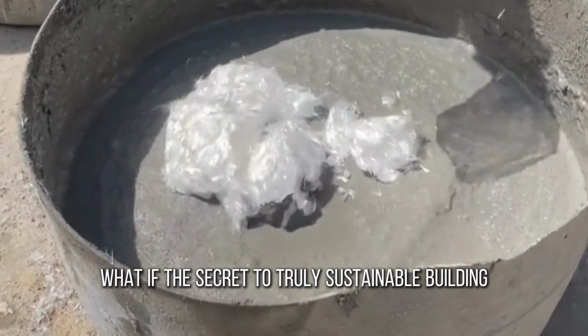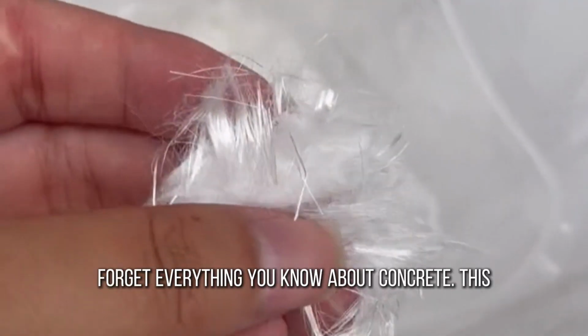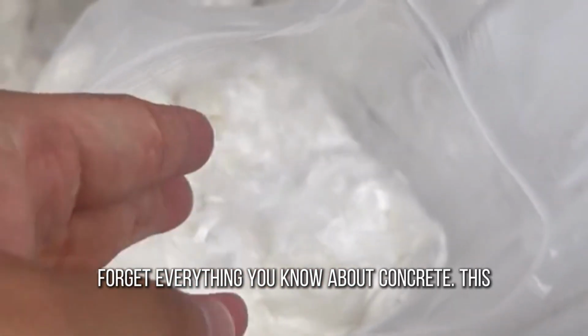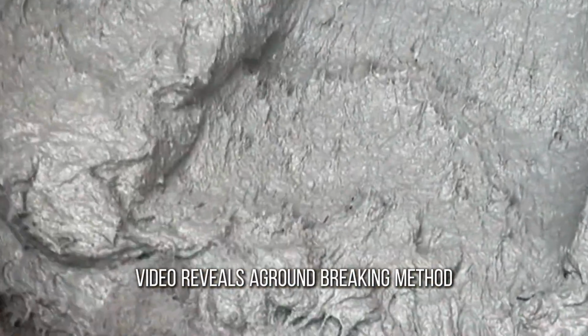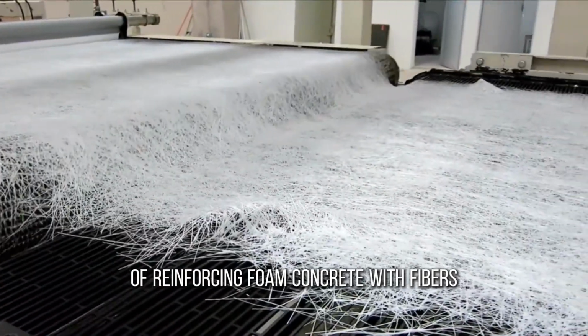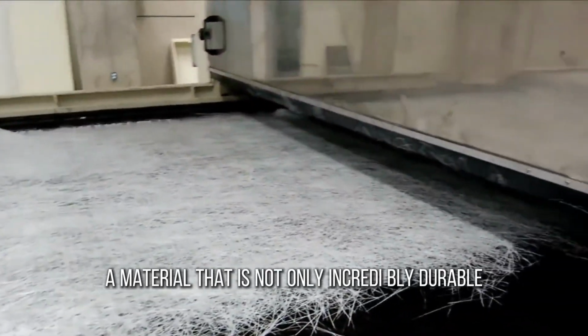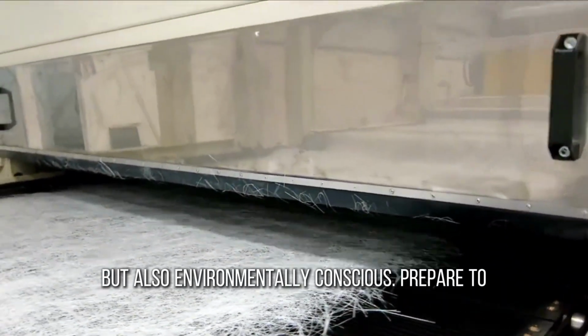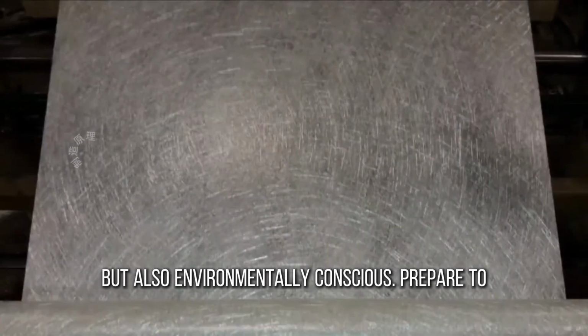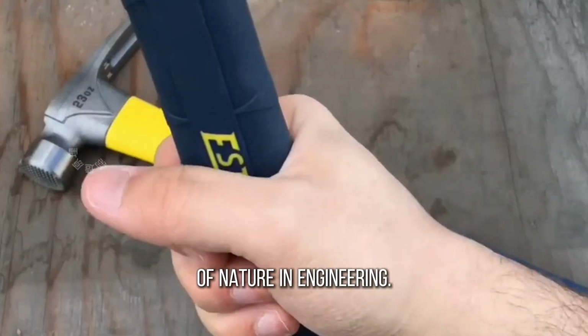What if the secret to truly sustainable building was in something as simple as fiber? Forget everything you know about concrete. This video reveals a groundbreaking method of reinforcing foam concrete with fibers, a material that is not only incredibly durable, but also environmentally conscious. Prepare to be amazed by the hidden power of nature in engineering.